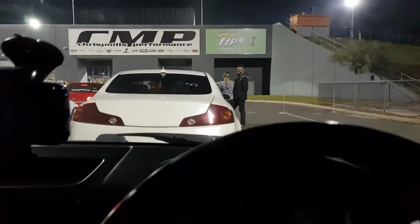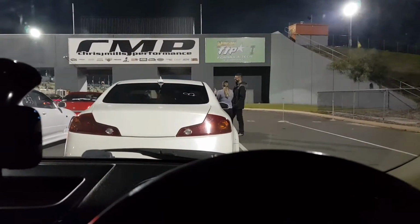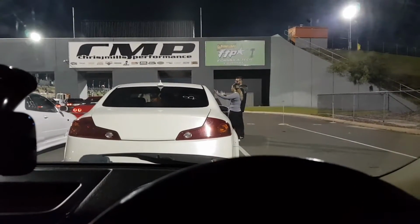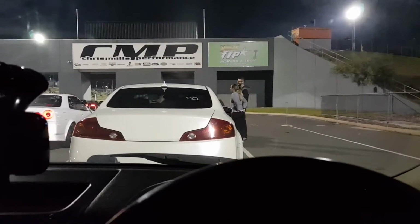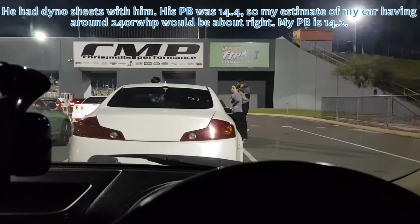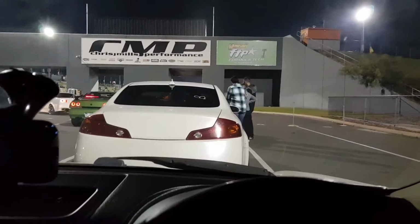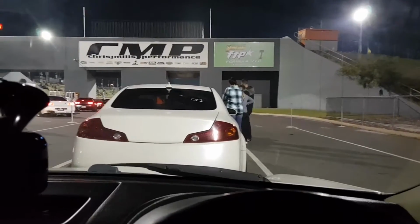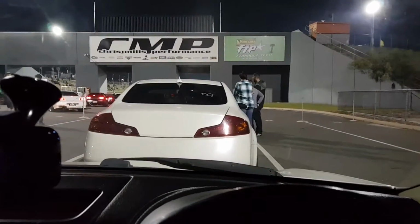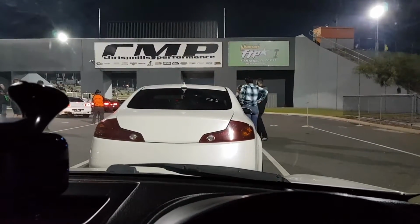Okay, so there's only one other V35 Nissan Skyline that's turned up tonight. It's actually a guy from the car group. I've never met him before. A guy called Adam. He's got a 6-speed manual, some decent mods, putting around about 235 at the wheels. So we've organised with one of the race coordinators for us to run together. He hasn't had a good night so far. His best run's only a 14.8, so I'm pretty hopeful I'm going to beat this guy.